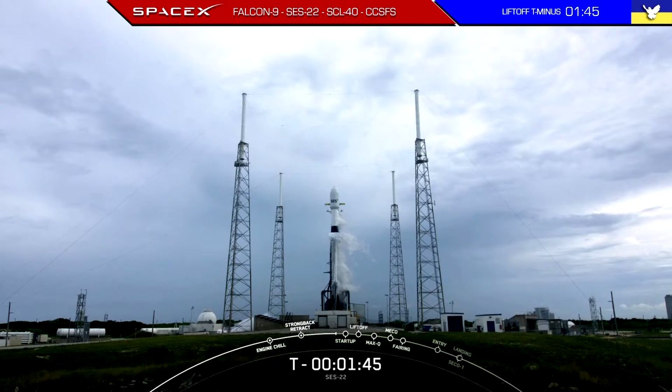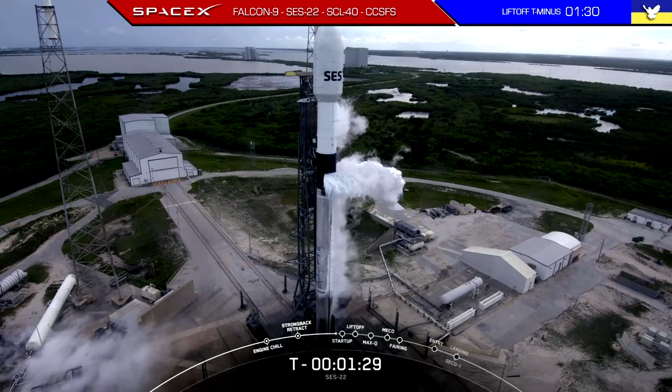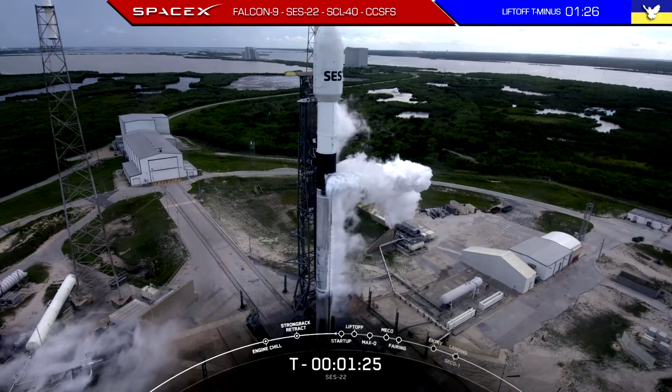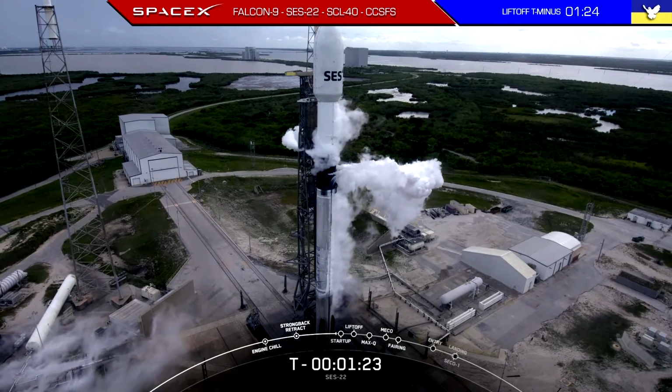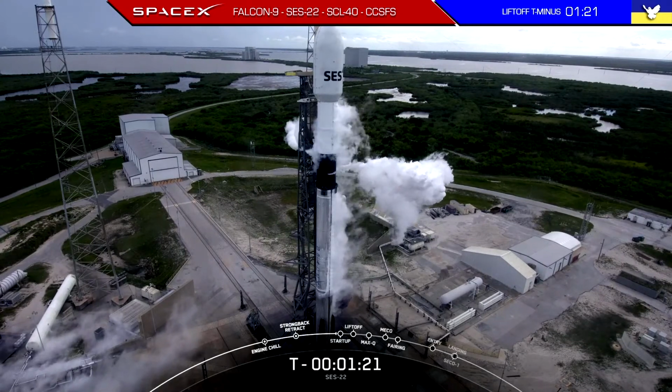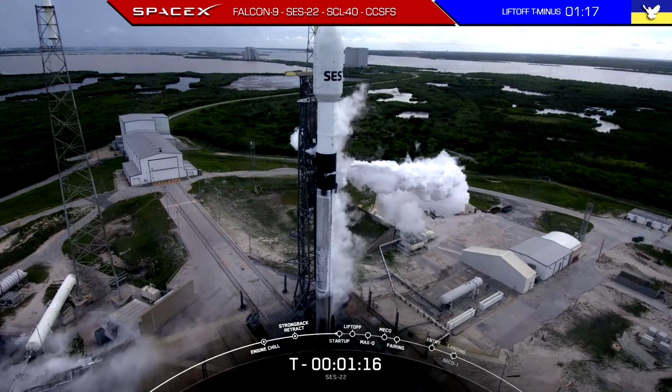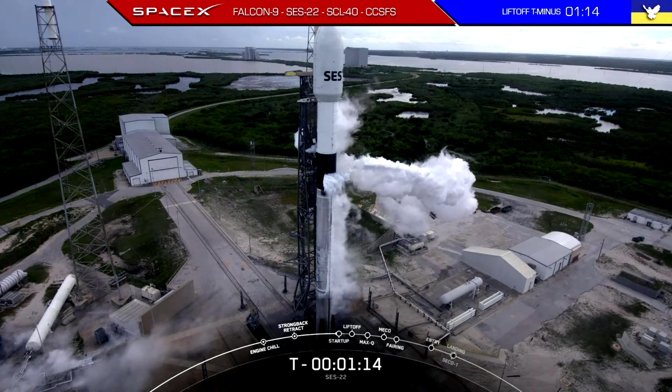Stage 2 LOX load complete. And great news, propellant loading is now completed on Falcon 9. Next event we should hear is Falcon 9 in startup, and that'll be when the flight computers take over the vehicle. Gas launch closeouts. And now that we finished prop loading, we are venting out the liquid oxygen lines on that transporter erector. And you can kind of see that venting there on your screen as you see more of those white clouds around the vehicle.